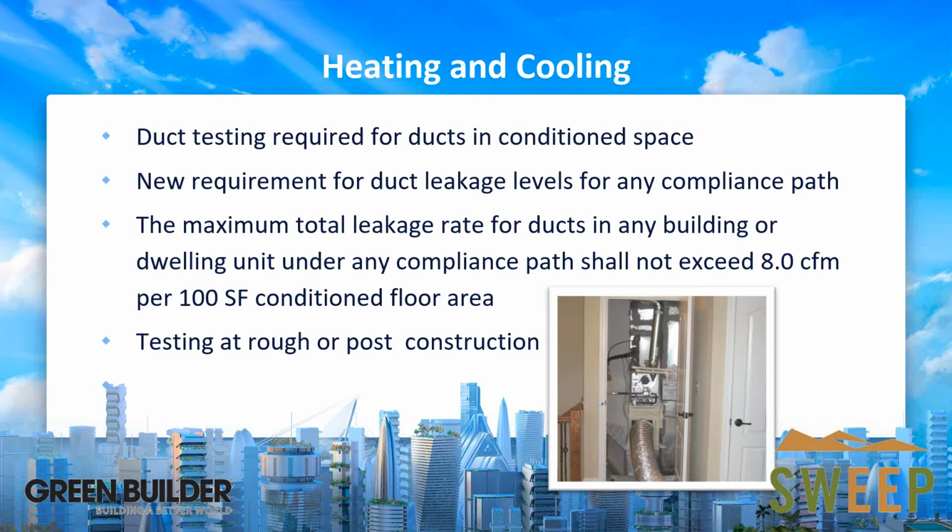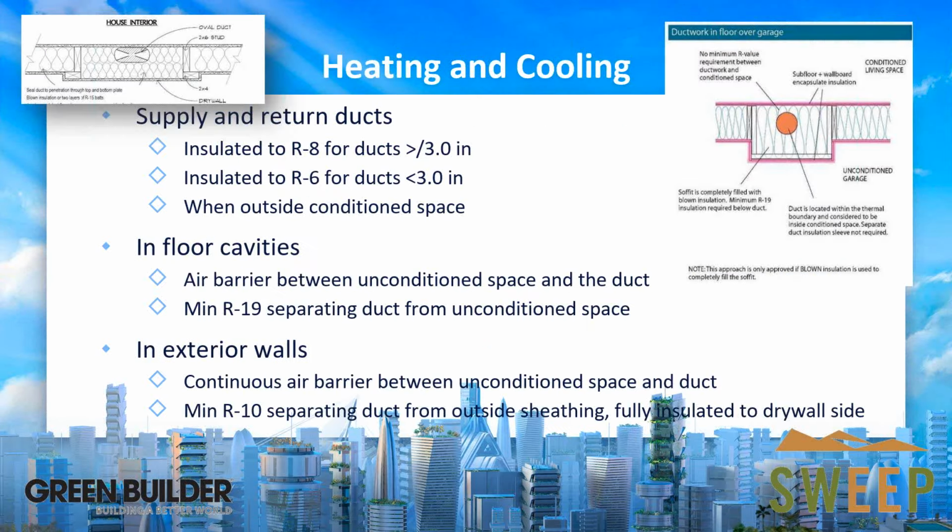There's new requirements for duct leakage levels for any compliance path. There used to be just for specific compliance paths. So now you've got a requirement for all compliance paths within the code. So it's treating them equivalent, whether you're doing prescriptive or whether you're doing performance. There's a maximum total duct leakage that has been changed to, and what that does is that supports the modeling. So when you're modeling, you can take credit elsewhere within the building. And testing, of course, is at rough-in or post-construction.